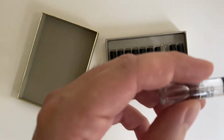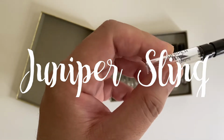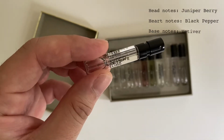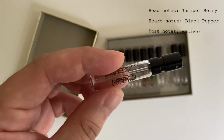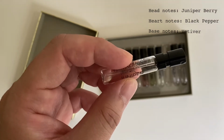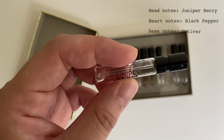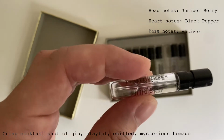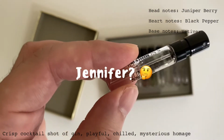So next one is Juniper. It's a Juniper Sling. It's on the fresh side. There's angelica and black pepper. I don't know what angelica is. There's warm spice, so basically it's a complex cocktail of different scents, different notes. And yes, that's the Juniper Sling.